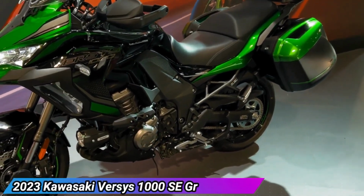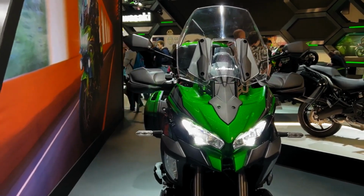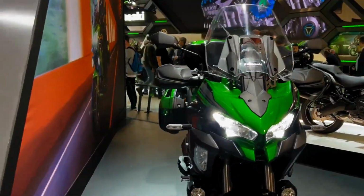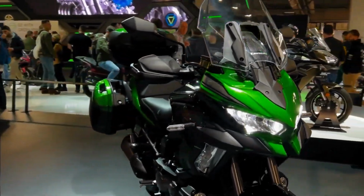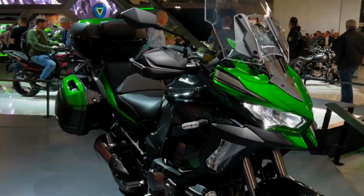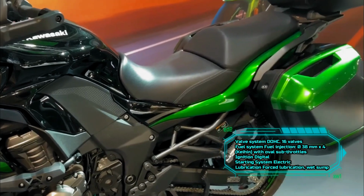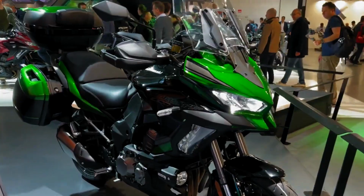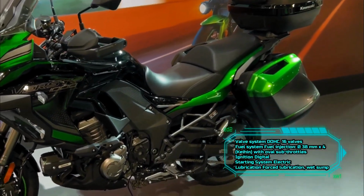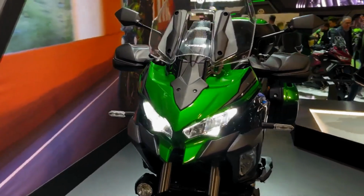2023 Kawasaki Versys 1000 SE Grand Tourer. Look to the horizon and beyond with the Versys 1000 SE Grand Tourer. Complete with all you need for the longest way round. The Grand Tourer package includes a 56L one-key clean mount twin pannier system, plus a capacious 47L top case, inner bags for all hard luggage, LED fog lights, a universal GPS bracket and protective frame sliders.